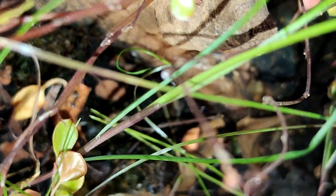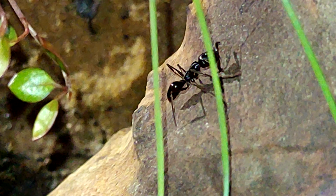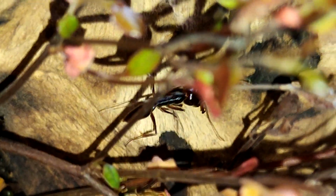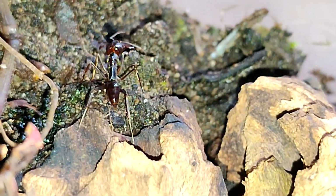I love them and their natural setup, but I do think if I'd given them a smaller setup first, I would have got to see them more. They have killed off all the isopods that were in there, and I regularly add more. The setup was designed and created with Antscapes. Check out his store if you want to create your own natural setup, and check out his YouTube channel as he has some amazing builds on there.